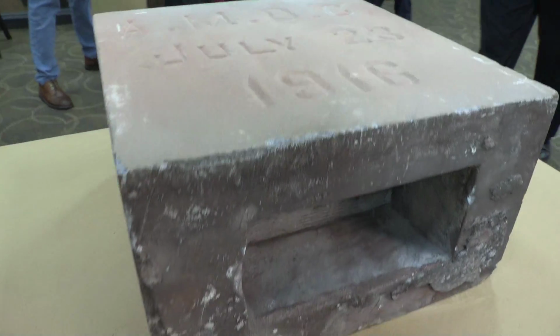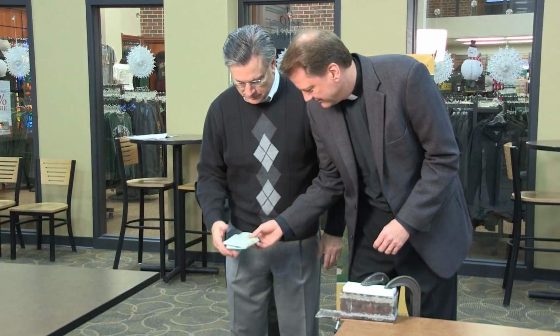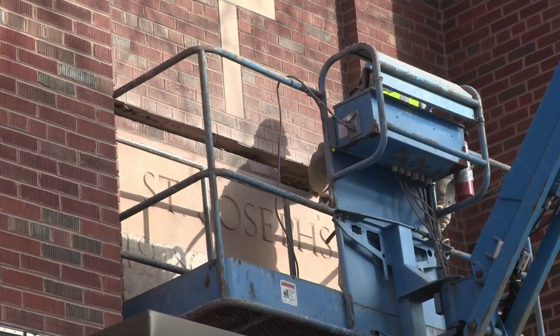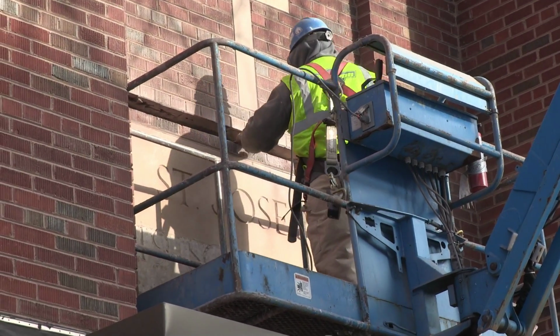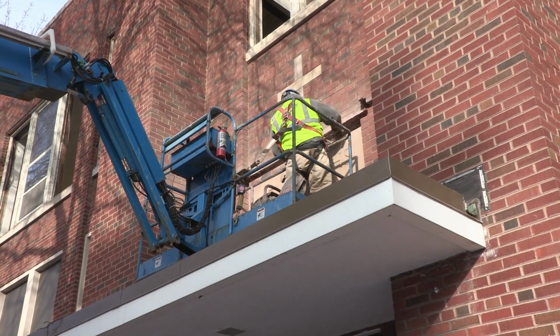There were 2 monument stones on the building. One was a date stone, inside of which we found a time capsule, which is rather exciting. The other was the name stone above the front door, which said St. Joseph Hall. So we're going to save that name stone, and we're going to try and incorporate that into some kind of masonry monument in the little quad in the green space that is created when the building comes down. I think that's a terrific idea, that we can remember that with a memorial on that quad.